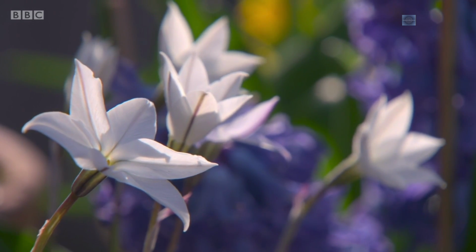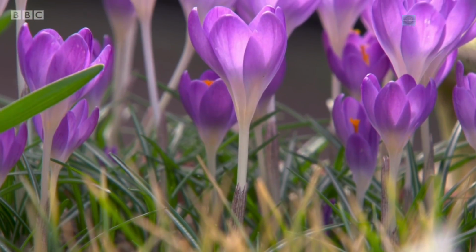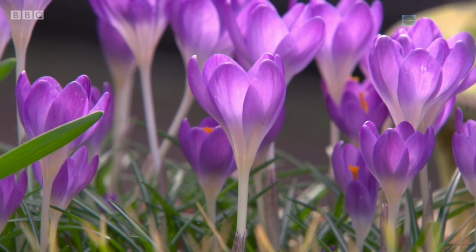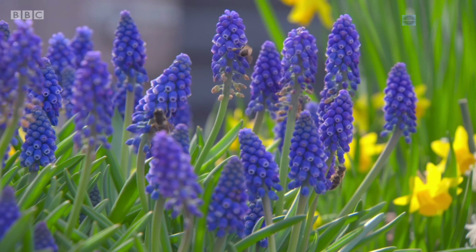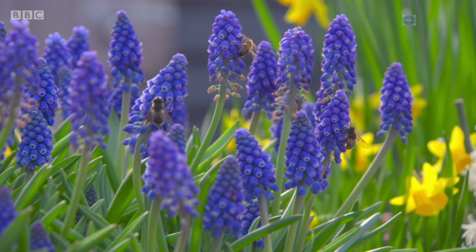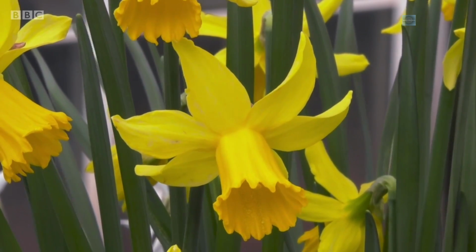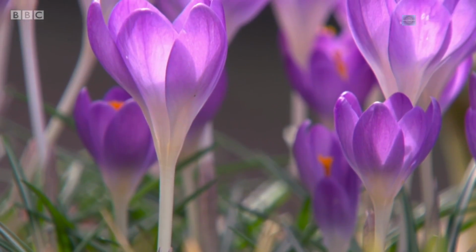Now, I planted all these as bulbs last September and October, and in fact some of them carry on year after year. But if you haven't done that, you can still get these little gems from garden centres, nurseries, or if you go online, you can buy them now, and they will brighten up your garden for a few weeks to come.